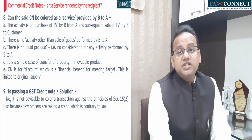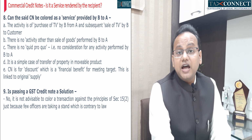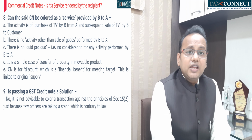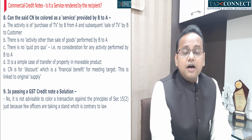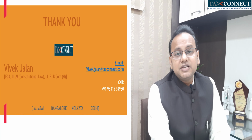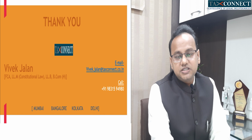And another question which is asked by certain dealers who are under hardship, and who have been questioned accordingly by the field officers or by certain enforcement wings, is that, sir, should we give a GST credit note in this case? In our view, it is not right to color a non-GST transaction with a GST transaction just because certain field formations are taking a view which is not as per the business conducted by the taxpayer, as well as it is not as per the GST law.